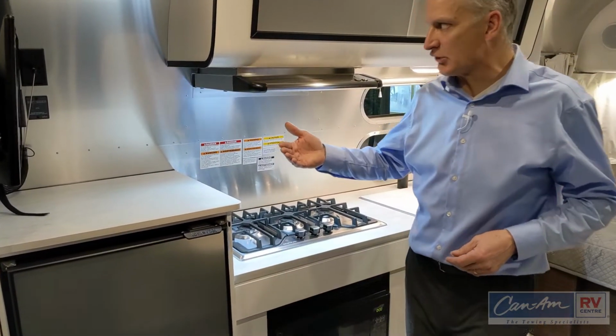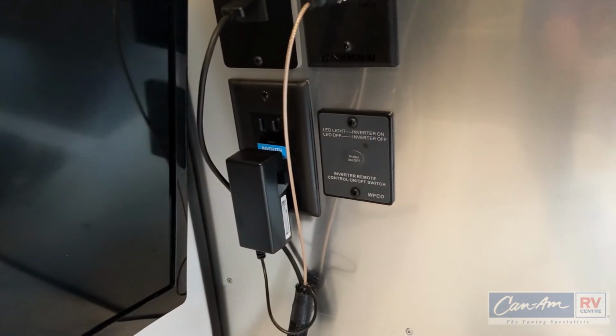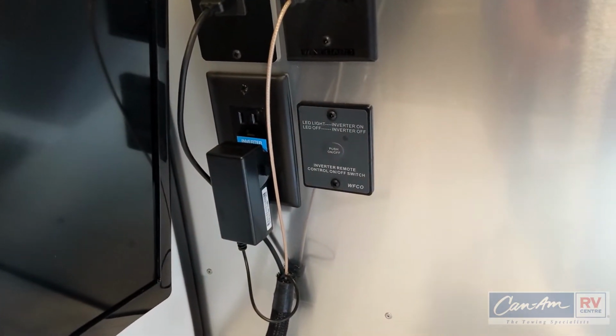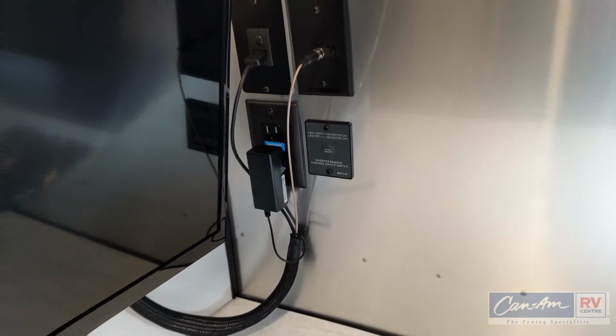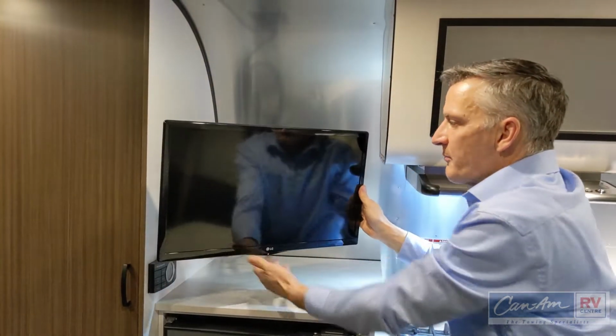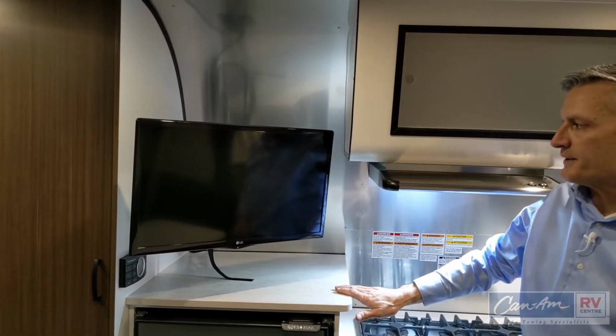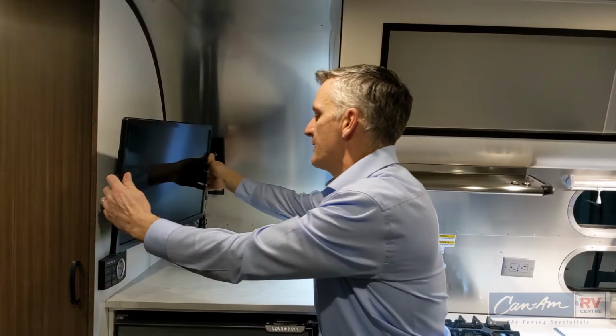Also in this general area, you'll see there is a 1000-watt inverter switch here, so you can switch that on and turn on the plugs and make them a 110 even if you're not plugged in and you're pulling from the batteries at that point. You do have a TV on the swing arm. The LG is a very good brand and does allow it to pull out, so you can view it nicely from the dinette. Below that is the thermostat as well.